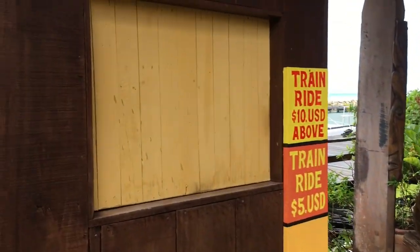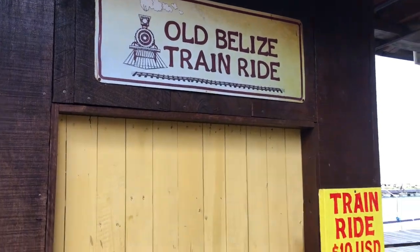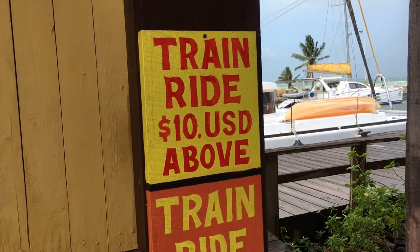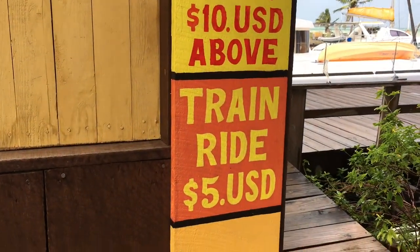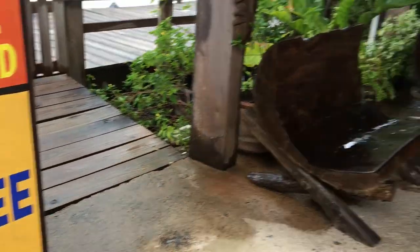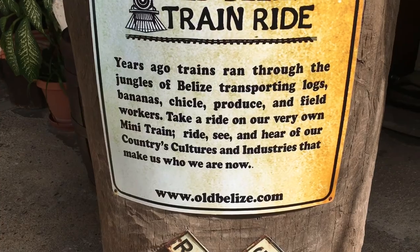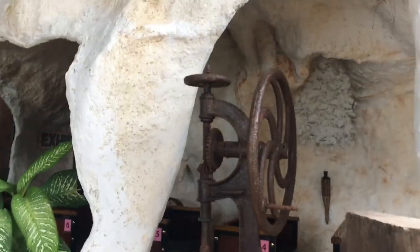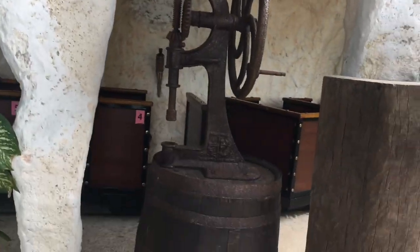So here, when you come, they have a train ride that is $10 and above. They have one for $5 and they have one that is free. So this is the train here. These are the seats. This is how the train looks.